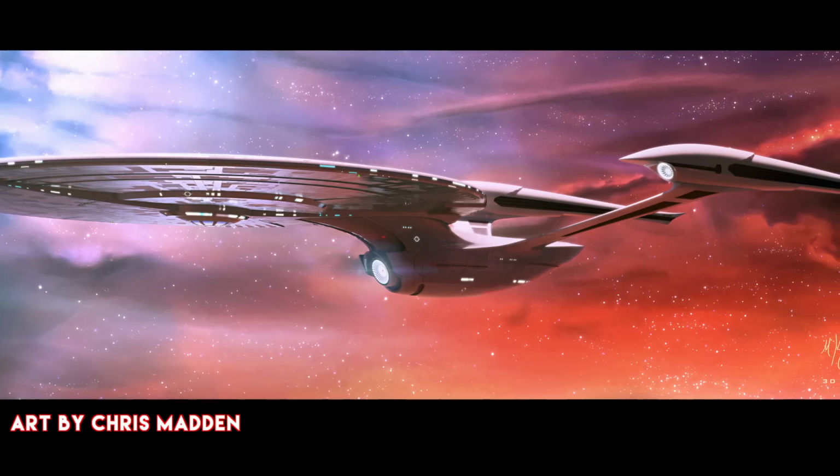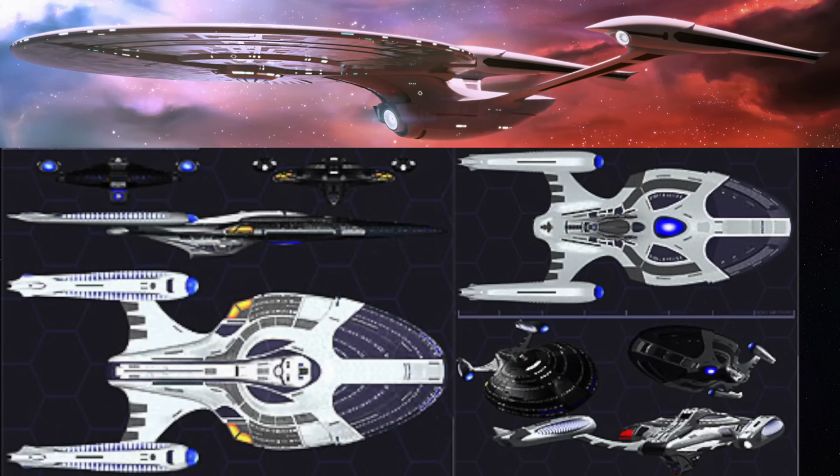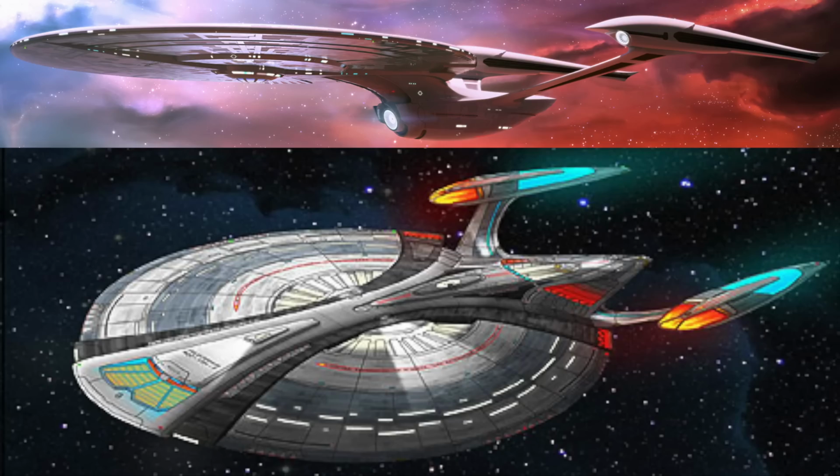This one came from artist Chris Madden. I'm gonna leave it on the screen as I talk about other contest entries because it's the only right thing to do. And no offense to these other entries, but seriously. These three finalists all have something in common. They furthered the fusing of the saucer and the secondary hull to the point where the hulls are just continuous slabs, very much a visual continuation of the Enterprise E.